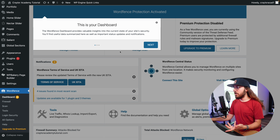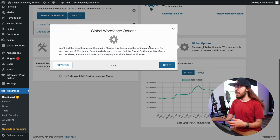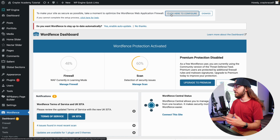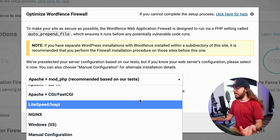So this is your dashboard, okay, next. It's just telling us a bit about the plugin. You can read that in your own time as you step through the process. But one thing that I want to make sure we do is step through these prompts at the top here. It says, to make your site as secure as possible, take a moment to optimize the Wordfence web application firewall. And I'm going to click here to configure. And the great thing is we don't have to think too hard about the things that it's asking us because it's going to recommend the best setting for our hosting. So we don't need to get too caught up in what these differences are.